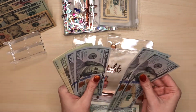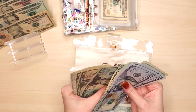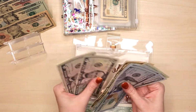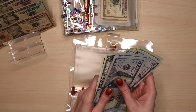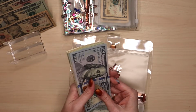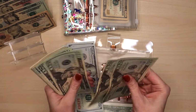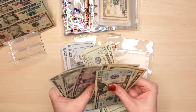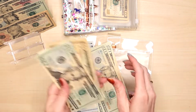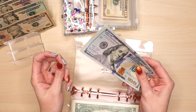So we have 1, 2, 3, 4, 20, 40, 60, 85, 20, 30, 40, 45, 50, 55, 56, 57, 58. So we have 558 going towards debt this month.